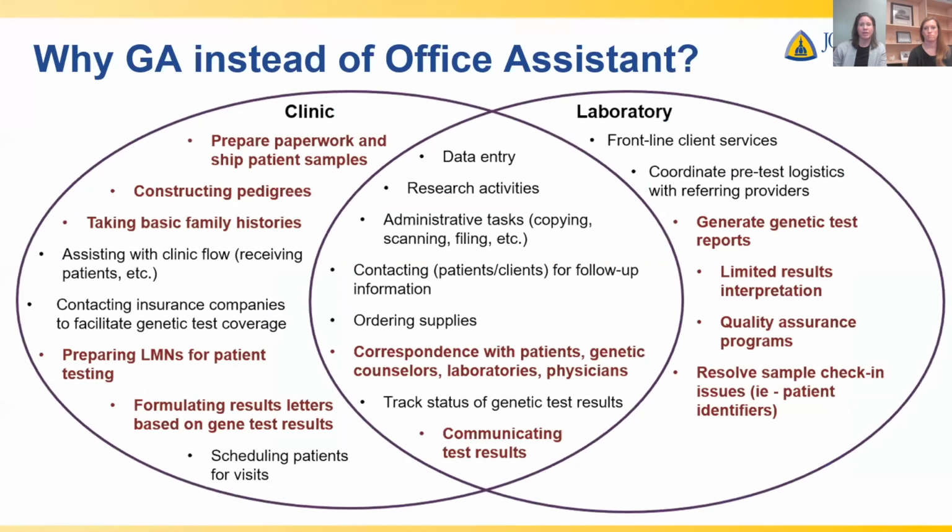Genetic assistants can play a role in many settings, including but not limited to clinics and laboratories. The role of the genetic assistant in each setting will be different, but there will likely be some overlapping tasks. As you can see in this diagram, the tasks performed by a genetic assistant may also have some overlap with the role of an office assistant. However, a genetic assistant would also be expected to carry out tasks requiring a certain degree of understanding of genetics, which is beyond the scope of the office assistant.